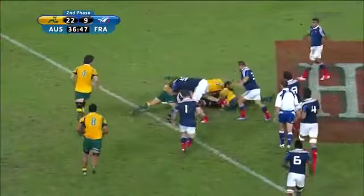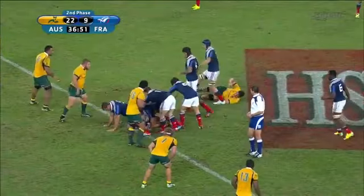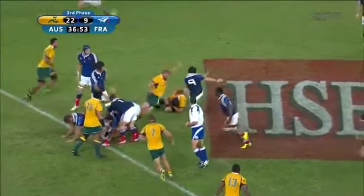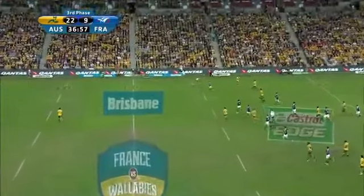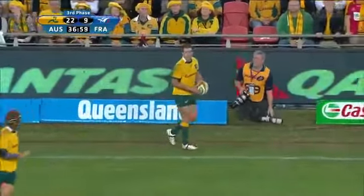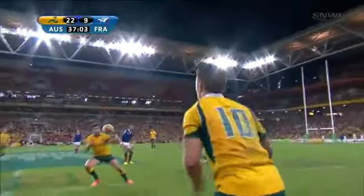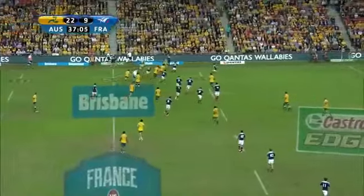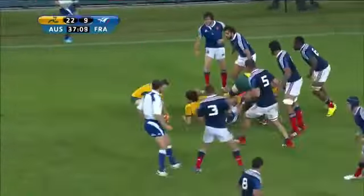Michelin taking the tackle. Use it! He under touch around about the halfway mark. That's 3 minutes remaining. Ducky, great clearance. Wallabies play on quickly. Adam Ashley Cooper did extremely well.